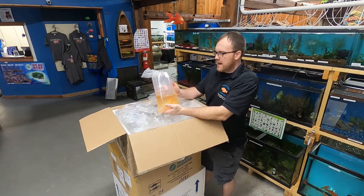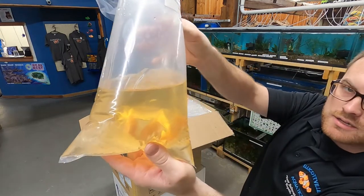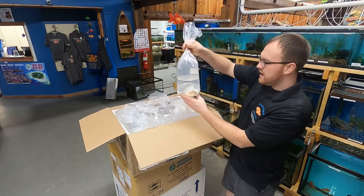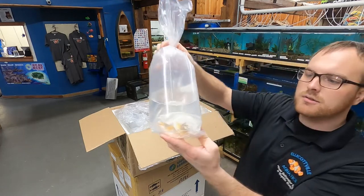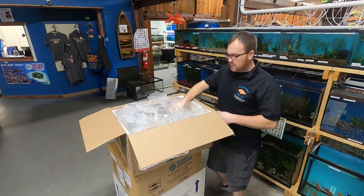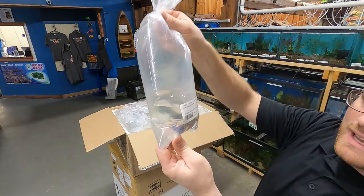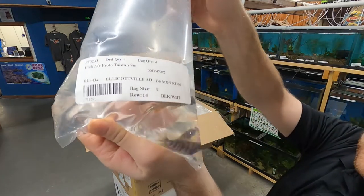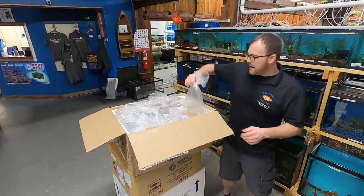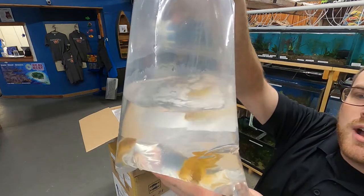So first up here, we have a really nice gold red-faced Severums. All right, next we have two medium-sized clown loaches. Really nice. All right, next up is going to be some beautiful Taiwanese Africans. Really nice blue faces. They're gonna color up really nice. All right, next up in the box of goodies here is some gold gouramis. Awesome looking fish.